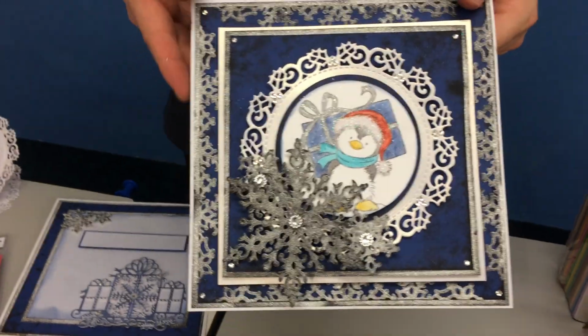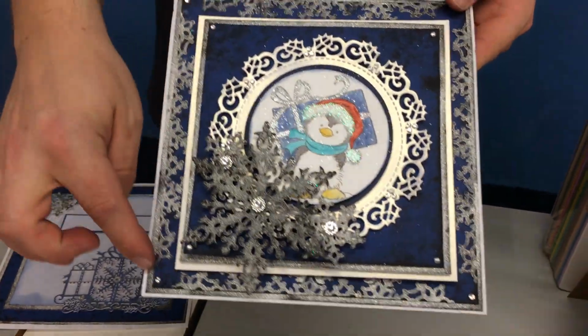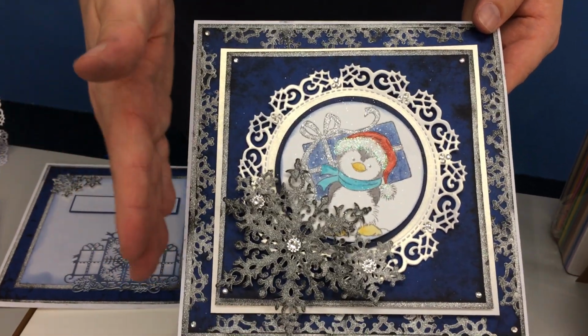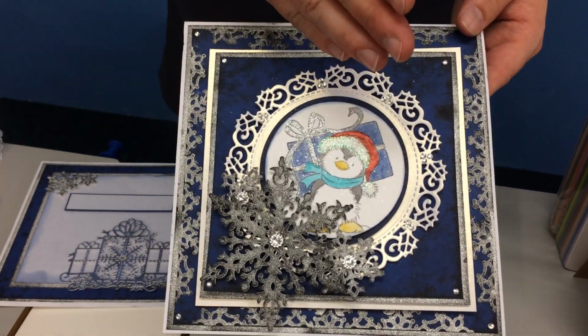On here then, back to the card. On this one we have our snowflake border, which again you can see I've cut down in half down the middle of it. This time I've stuck it going from the outside inwards.